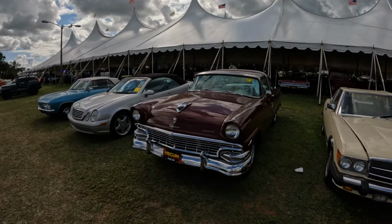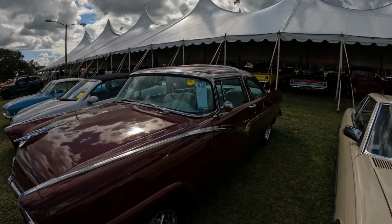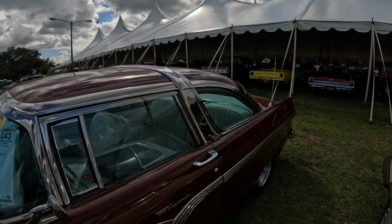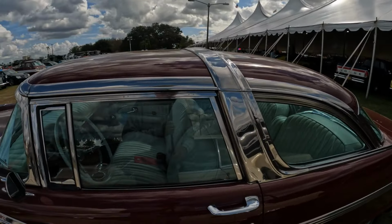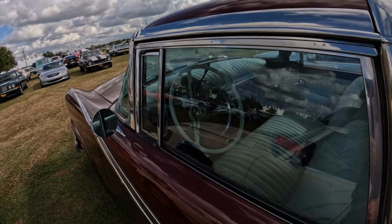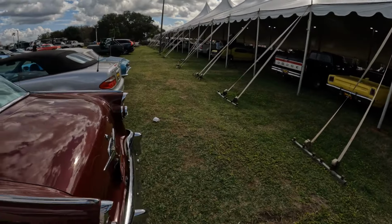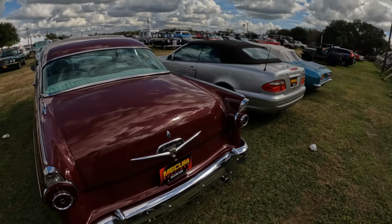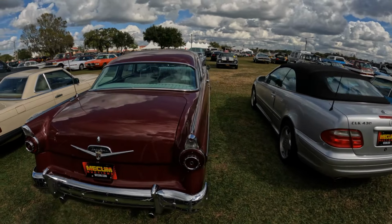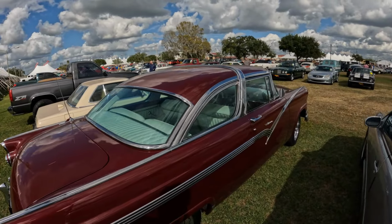Okay, another one here is this 1956 Ford Crown Victoria with the 302 automatic. Have a little look inside here. Look, it has some factory air in there. But yeah, this is a 1956 Ford Fairlane 500. Two-door hardtop.